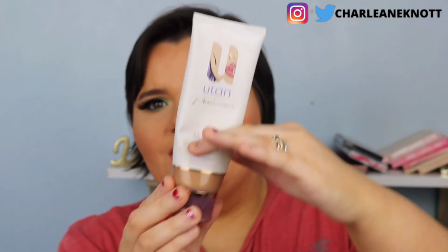So yeah. Next I have some Utan X Genevieve. Love these. It is the Skin Idol. It is so good. It is infused with liquid highlighter and Scottish lavender oil. This smells incredible. The highlighter is good.